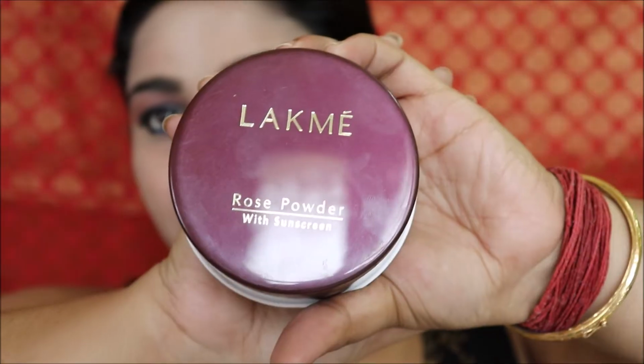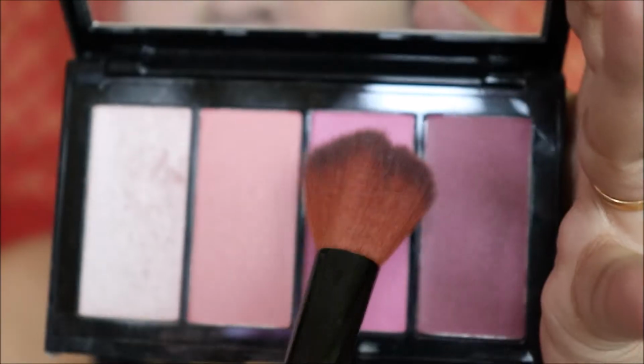Now I'll be contouring my face. I'm using a darker eyeshadow from my eyeshadow palette and just giving a nice straight look to my nose and my contouring area. Now using Lakme Rose powder, I'm just blocking up the base because this is summer and you must be very much ready for your sweat.